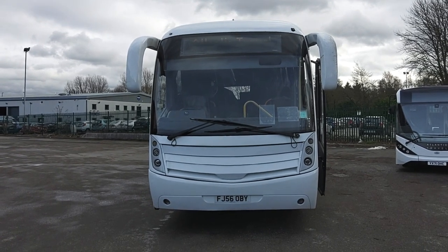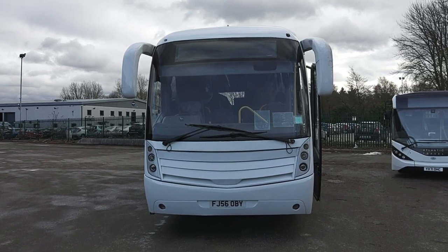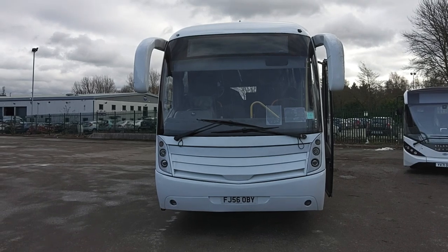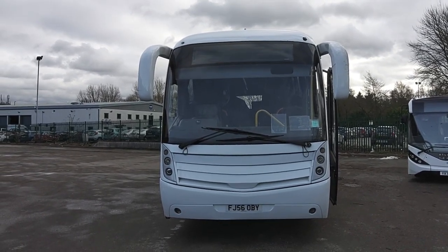But to recap, it is a 2007 on a 56 registration, Scania K340EB, Caetano Levante, 49-seat, PSVAR compliant executive coach.